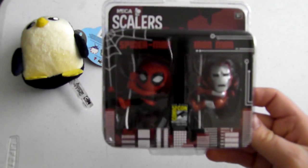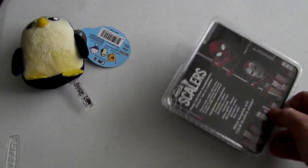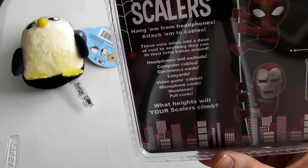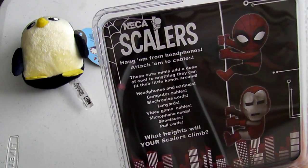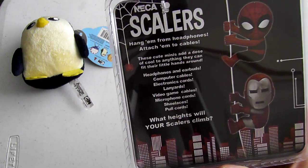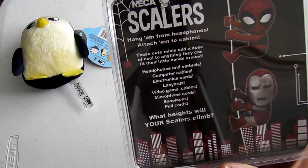And oh, I've seen these before, but I never picked one up. It looks like this is a San Diego Comic-Con International exclusive from 2014. So it looks like I got Spider-Man and Iron Man for these scalers. Now scalers are kind of interesting, but at the same time I don't really know what the point of them is. Basically you can attach them to cables and headphones and stuff like that, and they just hang there. It says headphones and earbuds, computer cables, electronic cords, lanyards, video game cables, stuff like that.